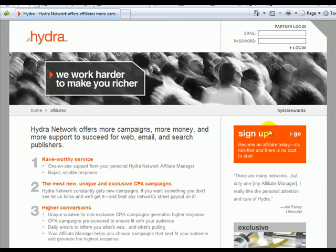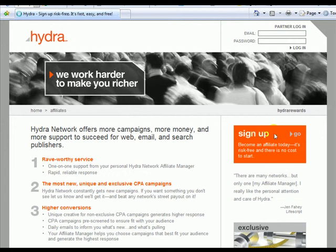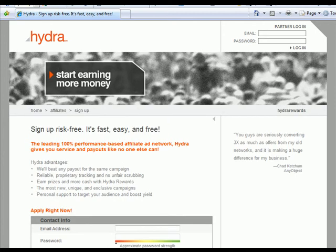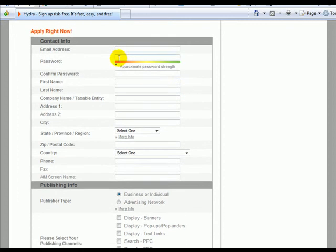Okay, so here we go, sign up. Now, of course, you can learn more about their service over here, but I'm going to go ahead and hit sign up to show you the beginning process here. Okay, apply right now. So they're going to need my email address, and I'll come up with a password. Pretty standard stuff. But let's move down here.